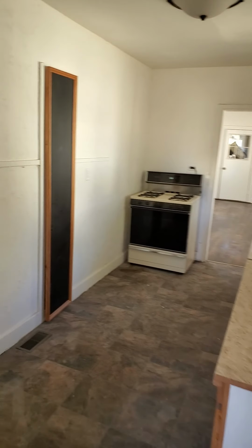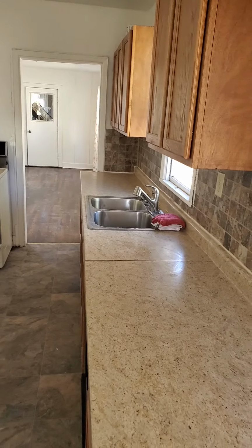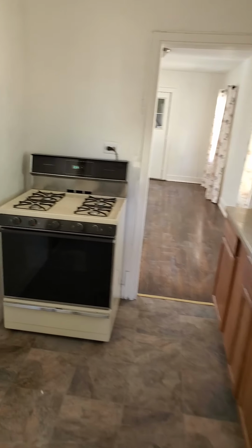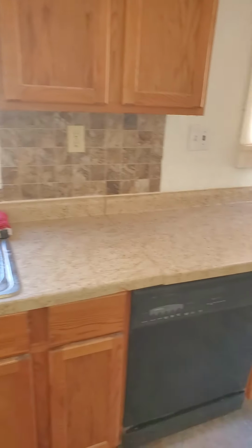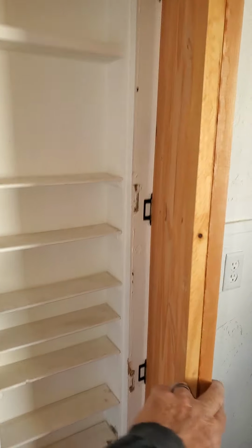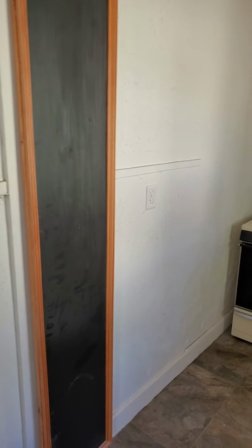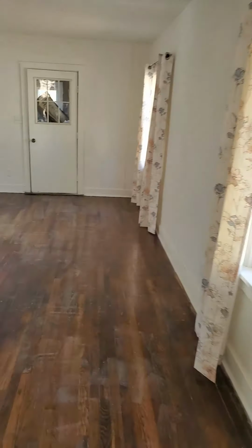This is the upstairs apartment. So you can come in, a large kitchen area, big kitchen for an apartment, gas stove, plenty of cupboard space, nice big fridge, although that one blew up the other day, so I've got to replace that. Extra little pantry, hidden pantry area here, a chalkboard on it so you can write love notes to yourself, tell you what you forgot. And you come through into a nice big large living area, hardwood floors all the way through, so you've got a dining.